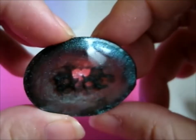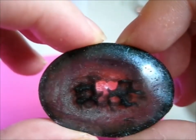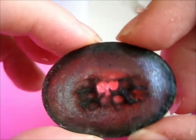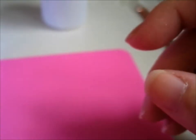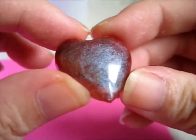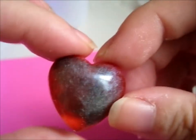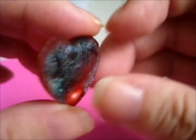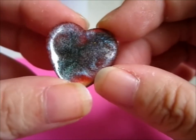Because I just plopped it in the middle, as you can see. It does have a cool effect though. See, look at that. I have no idea what that is. Well, that was pretty cool when I saw it later. Anyway, so that's that one. This is this one, with the red and something chameleon powder. Well, that was pretty cool. I like how it's sparkly.